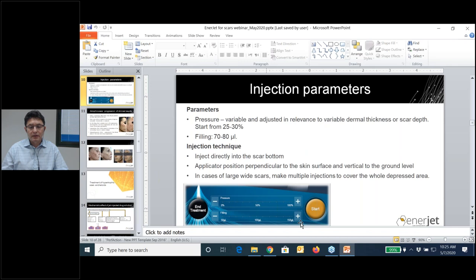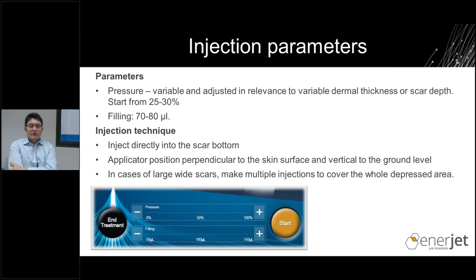So for atrophic scars, we recommend to start with injection pressure 25-30. For the majority of the cases, it's enough to achieve good penetration. Filling level, we do not recommend to use very high level. 70 to 80 microliters will be enough. You need to inject directly into the scar. For the majority of the scars, just one injection will be enough. Although sometimes you have a very big rolling scar, so do several injections to cover the bottom of the scars.